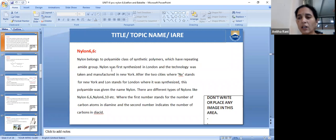So nylon was first synthesized in London, and the technology was taken and manufactured in New York. First it is synthesized in London, but afterwards it is manufactured in New York, okay. So NY stands for New York, and LON stands for London, where it was synthesized. This polyamide resin was given the name nylon. Why are we calling it nylon? Because this polyamide resin was first synthesized in London and later manufactured in New York, so the name is nylon, okay.